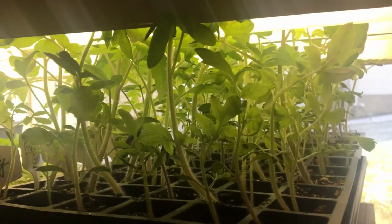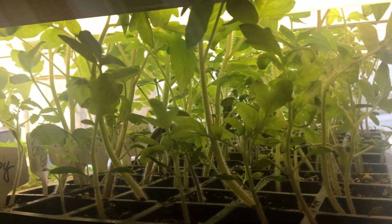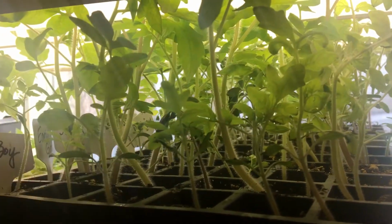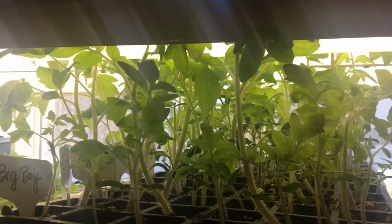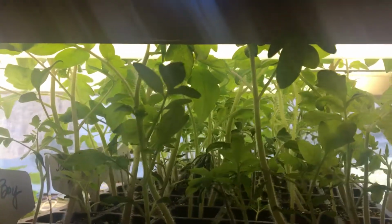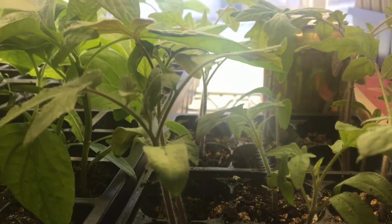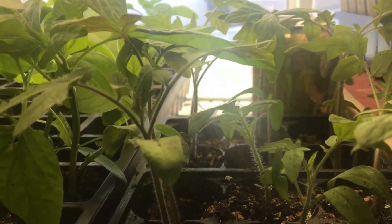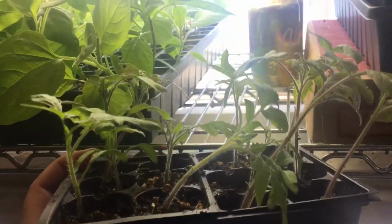This tray is all tomatoes, and you can see that there are a lot of them in there, and they're pretty tall. I will probably begin lowering this tray to move it away from the light, and generally I have a fan on blowing everything to strengthen the stems, but I turned it off because of the sound. This little 12 pack are Cherokee tomatoes that I planted March 22nd, and you can take a look. They're really doing well.